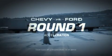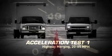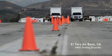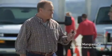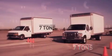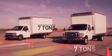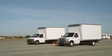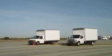Let's watch and see. With these vans, acceleration isn't a nice to have. It's a necessity. Because when you're getting on the highway with a 7-ton van, you need some serious pickup. So tell us about this first test. Well, this test simulates a loaded highway merging situation. We stabilize both vehicles at 20 miles an hour, gear selectors in their highest forward position, and then we accelerated at full throttle to 65 miles an hour.